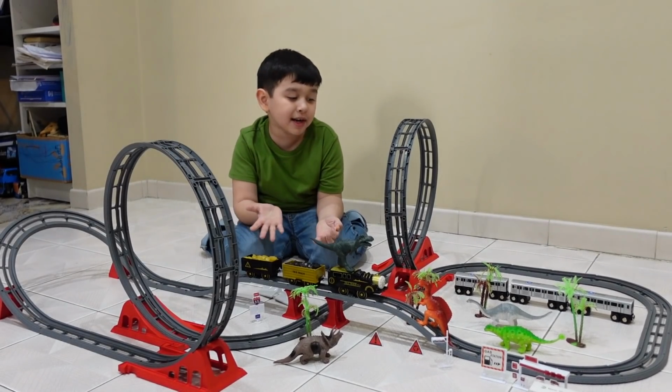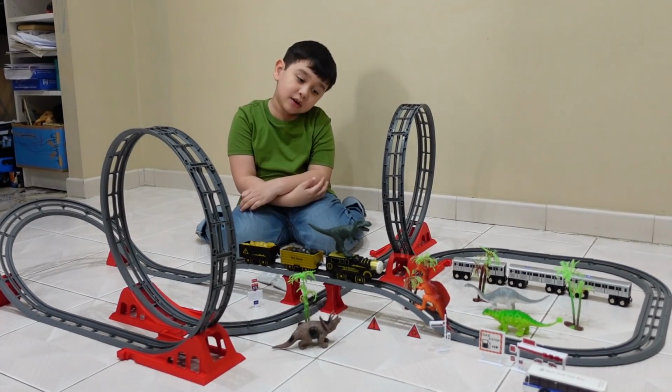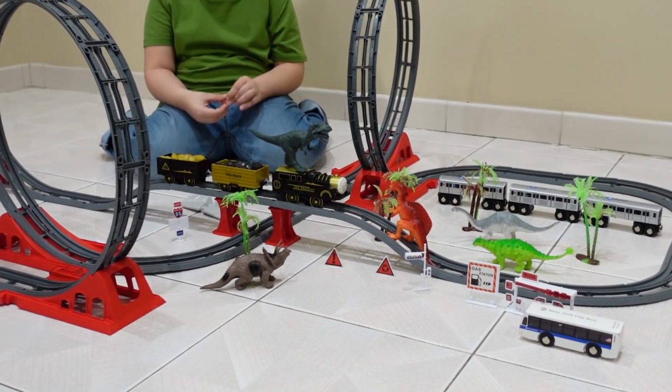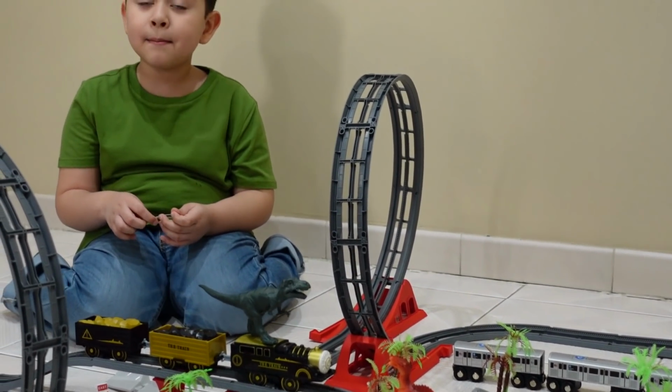Do you like this train set? I really like it. We did train crashes, dino crashes, MTA crashes, and we did a layout. We finally did the map.